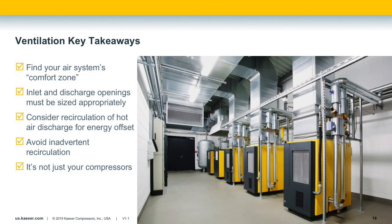To sum up the points we've discussed regarding ventilation, be sure that you're aware of the equipment's comfort zone per the manufacturer specifications. Compressors put off a lot of heat, and if the airflow in the room isn't adequate, then they won't work properly. Make sure your inlet and discharge openings are appropriately sized. Take full advantage of the heat generated by the compressor and consider recirculation of hot air when useful, but avoid inadvertent recirculation. It's not just your compressor that needs ventilation. Your dryer should also be taken into consideration, as well as anything else located in your compressor room.